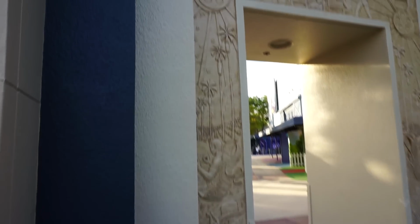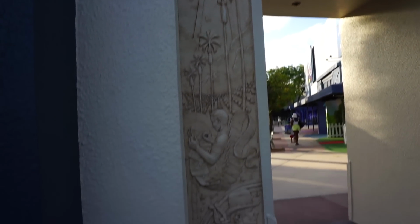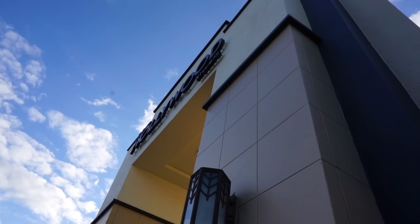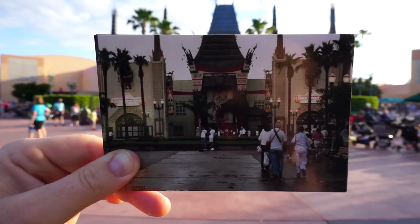Now behind the popcorn stand, this wall is fully original. They have not touched this since it has opened. None of this has been touched except with a paintbrush, and obviously Disney's Hollywood Studios has replaced the Disney-MGM Studios.